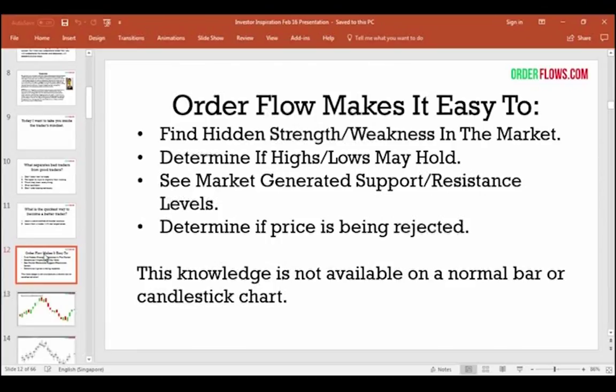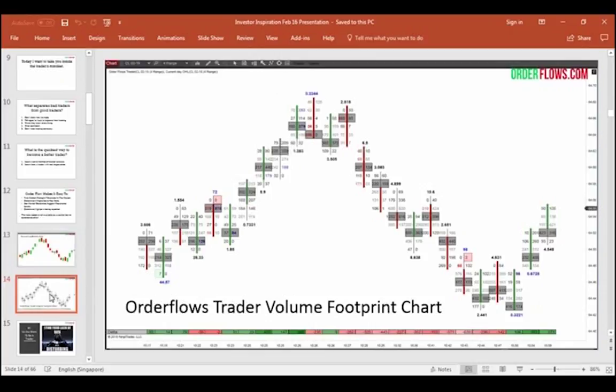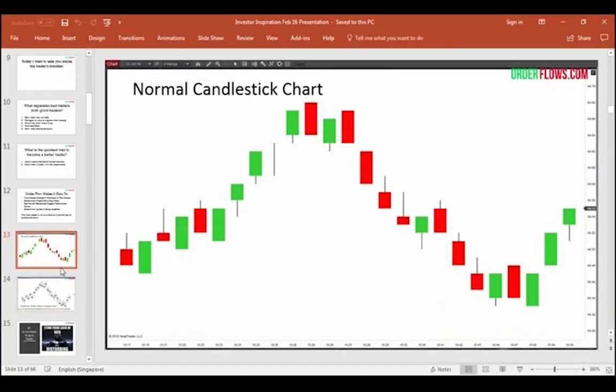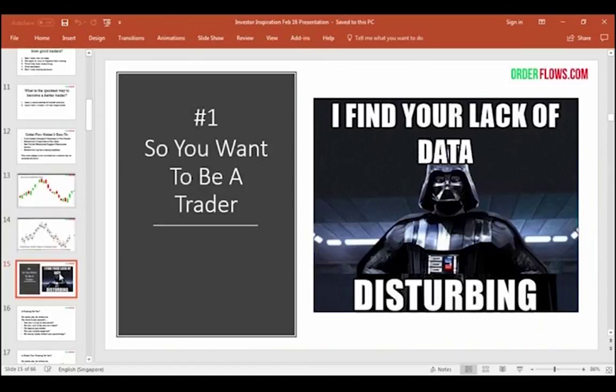This information is not available on a normal candlestick chart. This is your normal candlestick chart. Where are you going to see market-generated support and resistance levels? Lee just debunked the whole idea that the more times a price trades a level, the stronger it is. How can you see when price is being rejected? This is an order flow volume footprint chart, and for me, it's a work of art. You can see where price is being supported, where price is being rejected, where buyers are being aggressive, where sellers are being aggressive. There's just so much information on a volume footprint chart that you don't get on a normal candlestick chart.